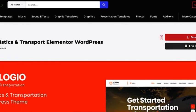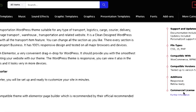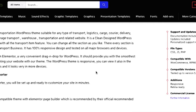You can immediately download it, and you've got commercial rights over it. Look at that, commercial license. You'd get documentation included, updates included, and personalized support not included. But sometimes the developers can be nice enough to give you personalized support, even though you've got it through Envato Elements. Obviously, if you buy it through ThemeForest, you would get support.